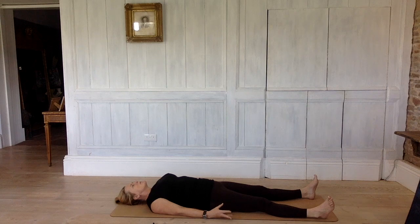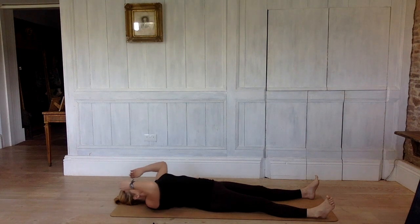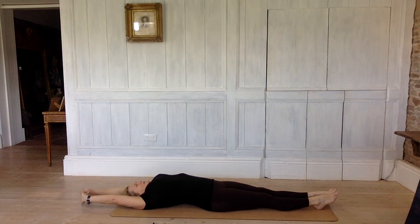Then begin to bring some movement back to your fingers and toes. Wriggle your fingers and toes. And turn your head from side to side. Then take your arms over beyond your head. Clasp your hands together above your head. Turn the palms away from you and have a stretch. Point your toes, reach and stretch your hands, lengthen, have a yawn if that feels like a good thing to do. And push away with your heels and stretch again, lengthen, reach.